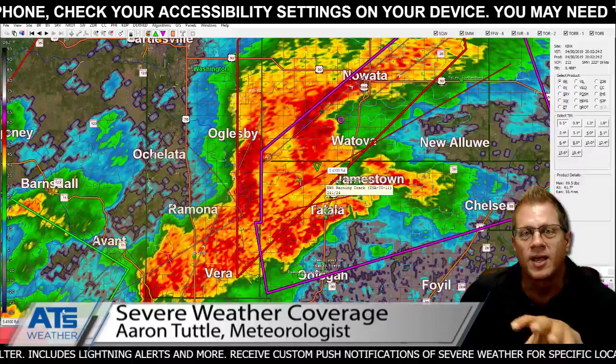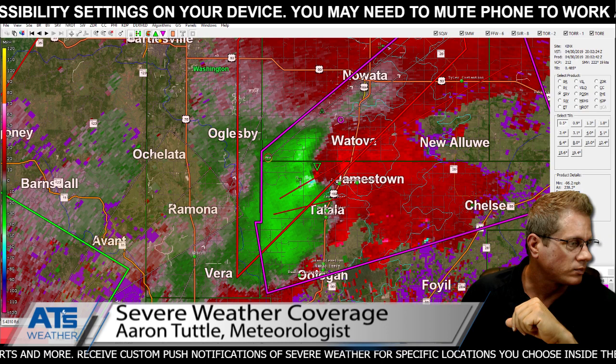It has become rain-wrapped, so I won't even be able to see it, and it is still producing a tornado right now. Let's see.